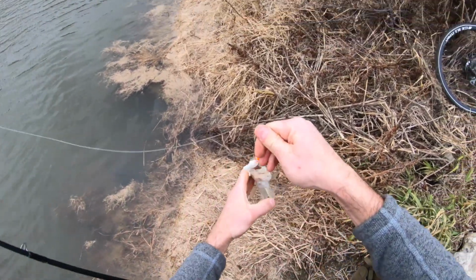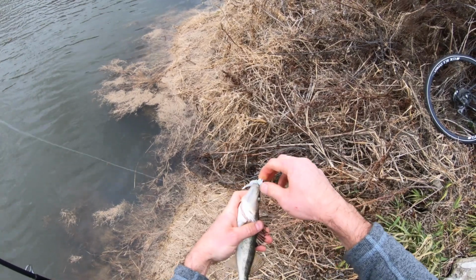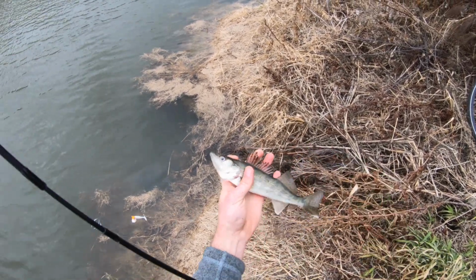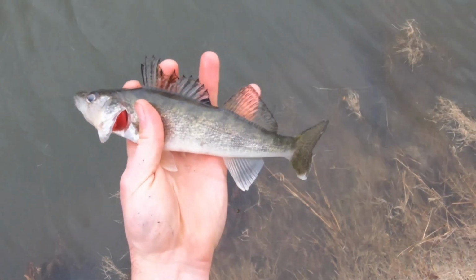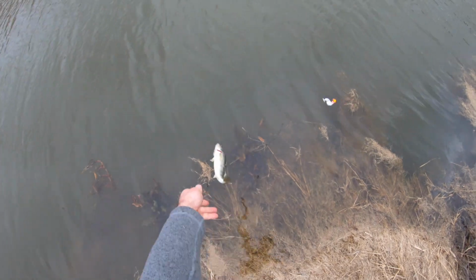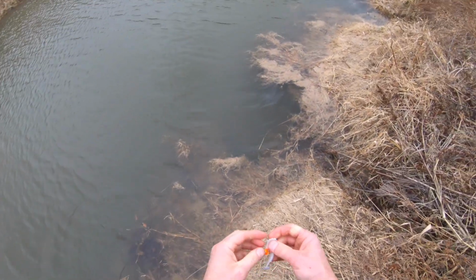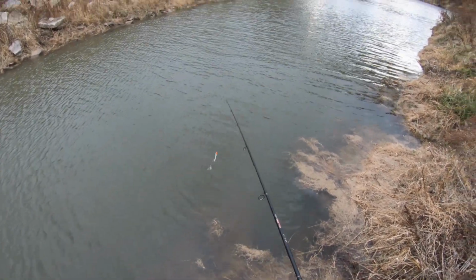If I had minnows, I could probably get a lot of these guys. Oh, let go. He's clamped down on my swim bait. Little walleye. We'll take it. Wait, he's not a sauger, is he? I think he's a walleye. Thought for a second he might have been a sauger, but probably a walleye.